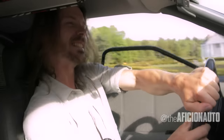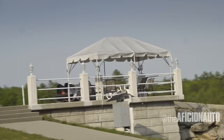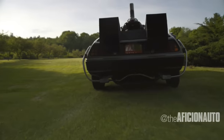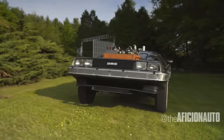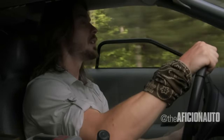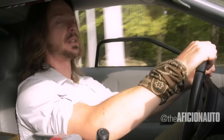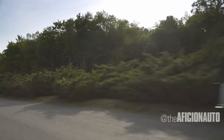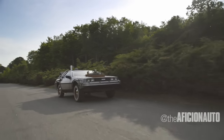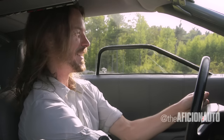Third gear, yeah. Yeah, all right. The pleasant surprise was that this car drives pretty well. It may be missing second gear, but aside from that, and aside from its characteristic bumpiness as a dune buggy, it drives perfectly. Well, kind of. That's stall number 4.